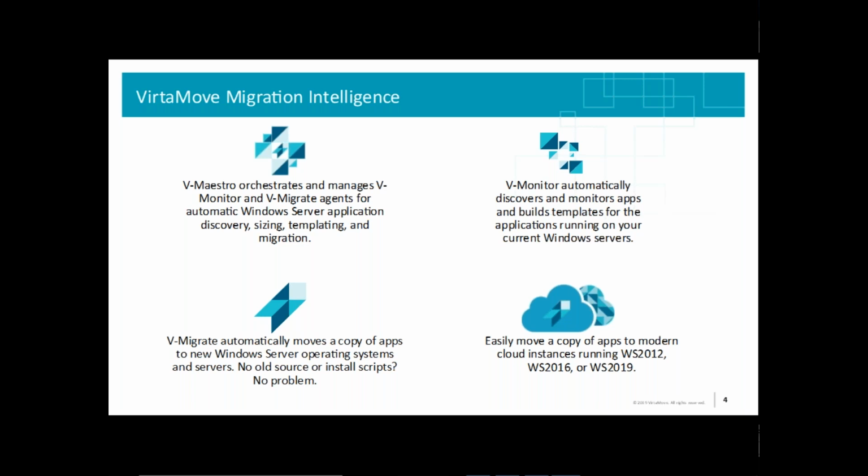vMigrate, again, is an agent that's installed on the destination server. It receives the flow that comes from the source system. It copies that data and that application into a sandbox area on the target or destination server. That sandbox is a proprietary container that we have on the destination, and you can then test the application, ensure it works properly, consistent with how it did on the production server.